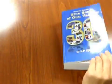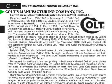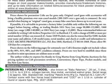When used properly, the Blue Book of Gun Values can provide you with accurate firearm information and values. The values in the Blue Book of Gun Values are based on national average retail prices for both modern and antique firearms. The Blue Book is organized in an outline format that starts with the manufacturer or trademark, followed by the category, and finally, the model.